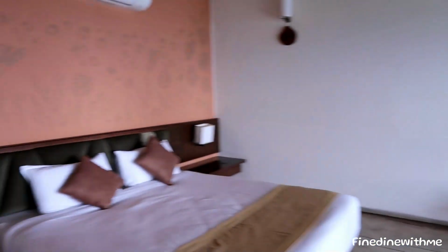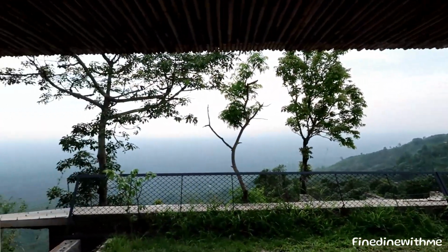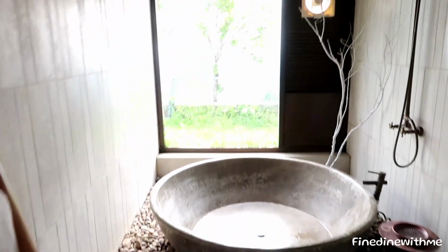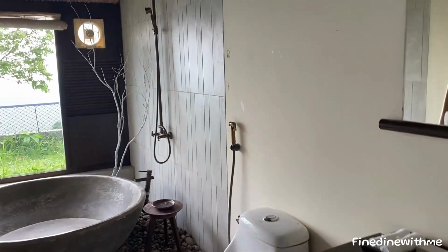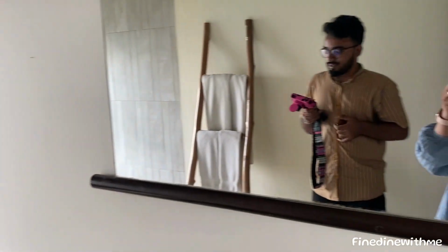This is the executive room. That's the view. Wow, this is really nice. That's a really nice washroom with a nice view. Nice. This is the bathroom for the executive room. It's really nice. Worth it.